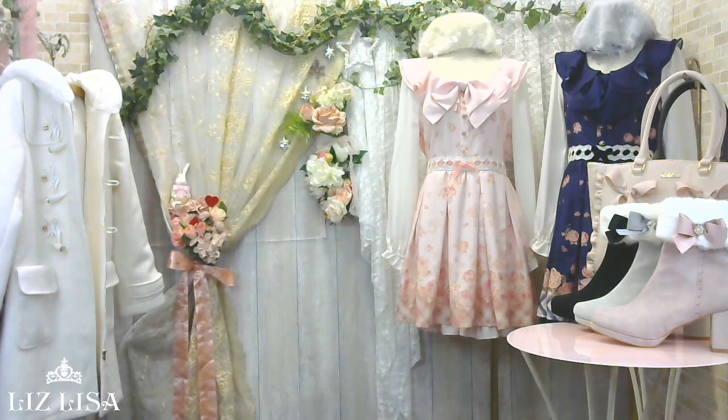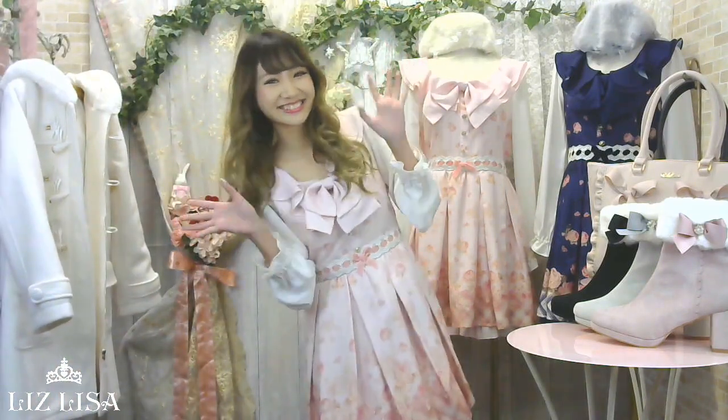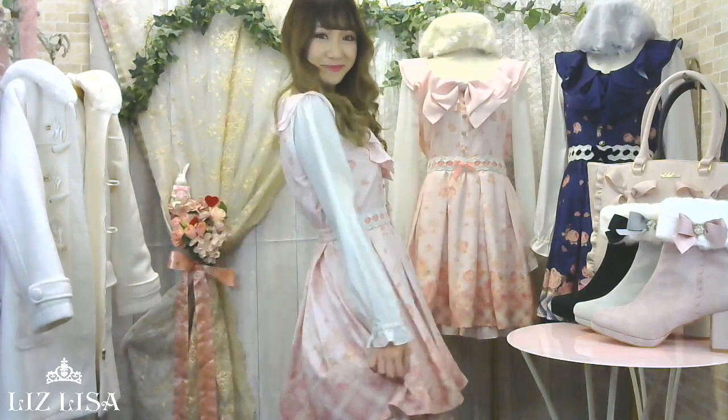So today, we are glad to be here with you all, these Lisa fans from all over the world. We are here today with Li Panyan, a Liz Lisa staff member from the Umeda Opa store. Li Panyan especially came from the Osaka store to introduce her favorite and recommended items this winter and our very special and limited new print, Sleeping Princess. Li Panyan, come on! Hi Li Panyan, say hi to everyone! These Lisa fans are watching you now.